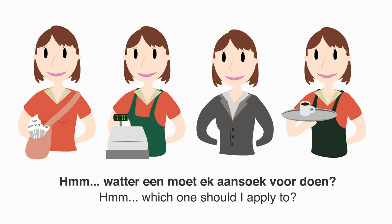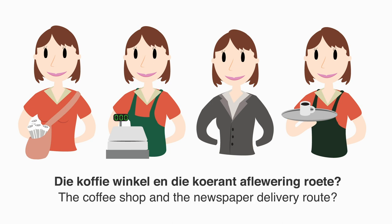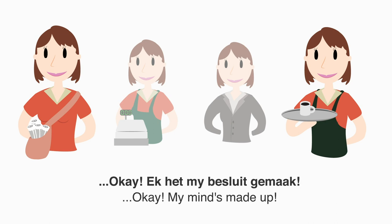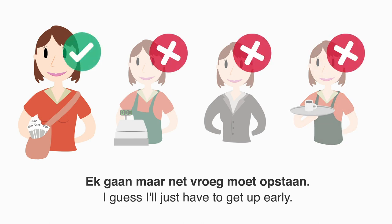Watter een moet ek aansoek voordoen? Tussen watter 2 moet jy kies? Die koffiewinkel en die koerantafleweringsroete? Ja, die salaris van die koerantafleweringsroete is regtig fantasties. OK, ek het my besluit gemaak. Ek gaan maar net vroeg moet opstaan.